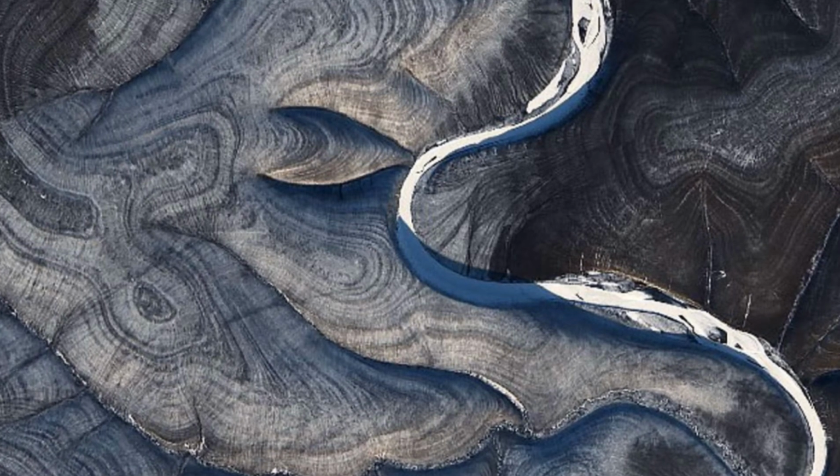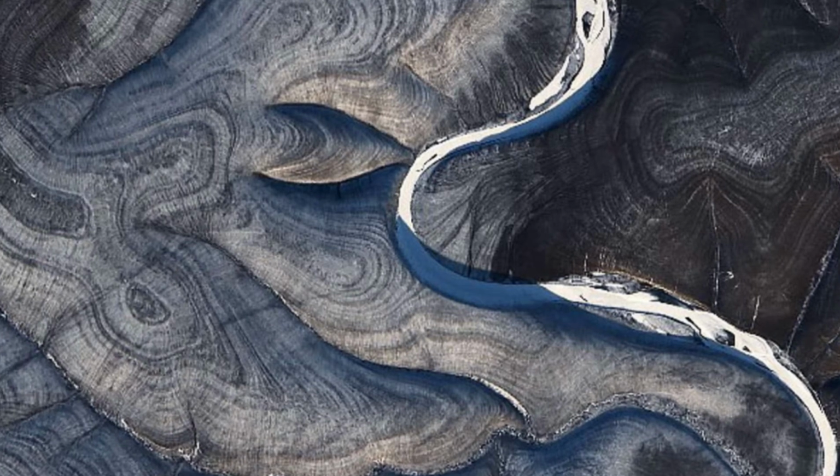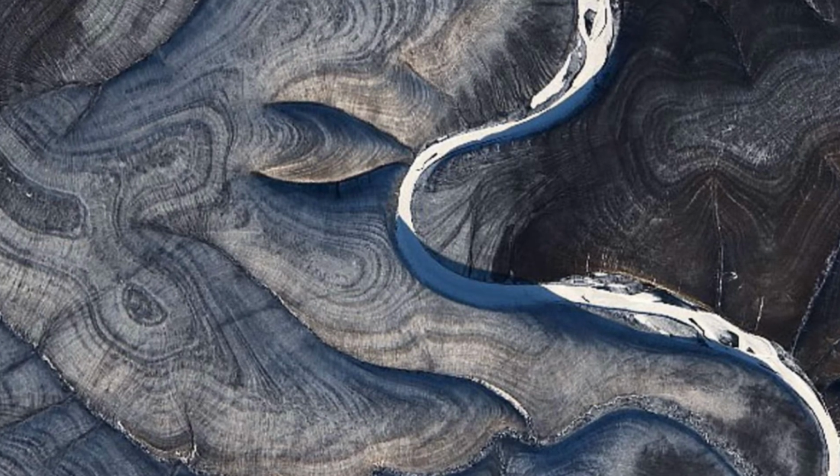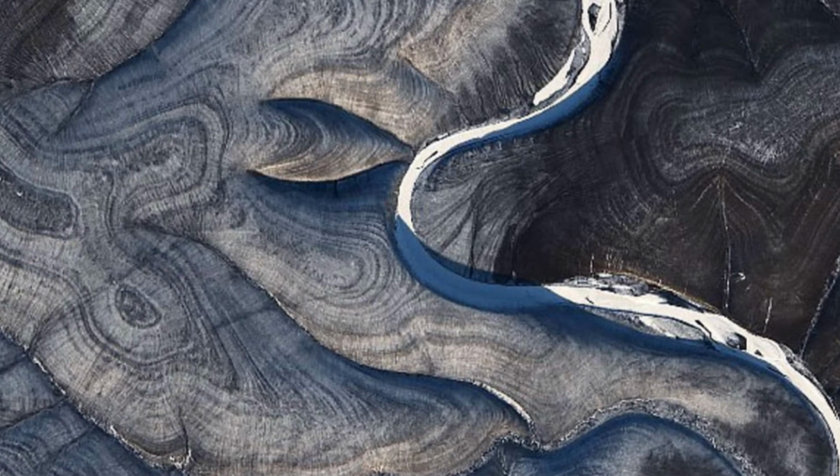It could have emerged because of the constant freezing and melting of permafrost or due to some kind of unique erosion from rainfall or snow melt, but NASA remains unsure, Live Science previously reported.